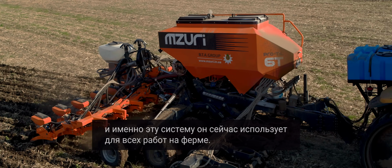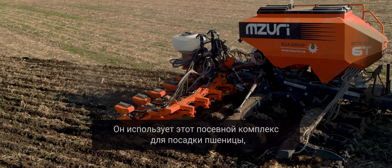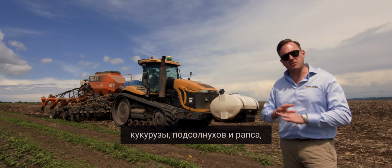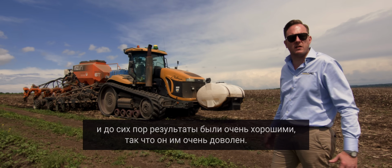And this is a system now that he uses all over the farm. So he uses this drill to plant his wheat, his corn, his sunflowers, and his rape. So everything's done with this drill. And the results so far have been really, really good, and he likes it a lot.